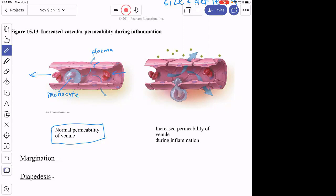Okay, so in the presence of some inflammatory mediator, you can see how the space between the cells gets bigger. We have a big arrow here of fluids leaving the cell. Okay, that's going to contribute to swelling. We have lots of fluids moving out into the tissue. But with the fluids are the cells that need to get to where the site of the injury is. So here's the monocyte leaving the blood vessel.